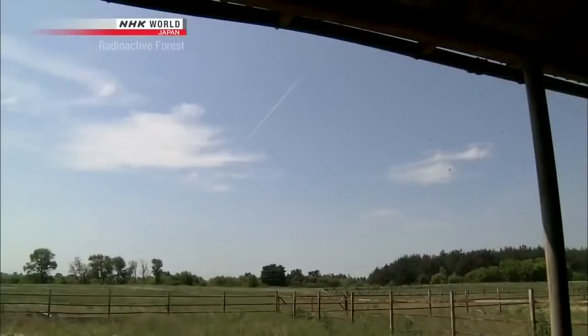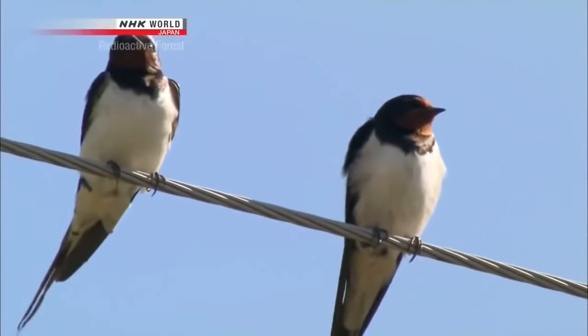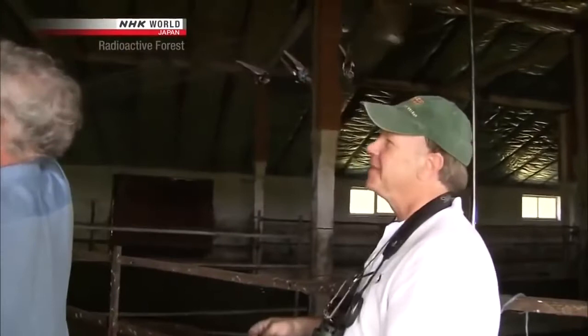Some reports show abnormalities that may be linked to the effects of radiation in animals. Swallows are one of these cases. Timothy Mosseau is a leading researcher on the biological consequences of the Chernobyl accident. With the permission of local authorities, he has caught and studied swallows that come here to breed.